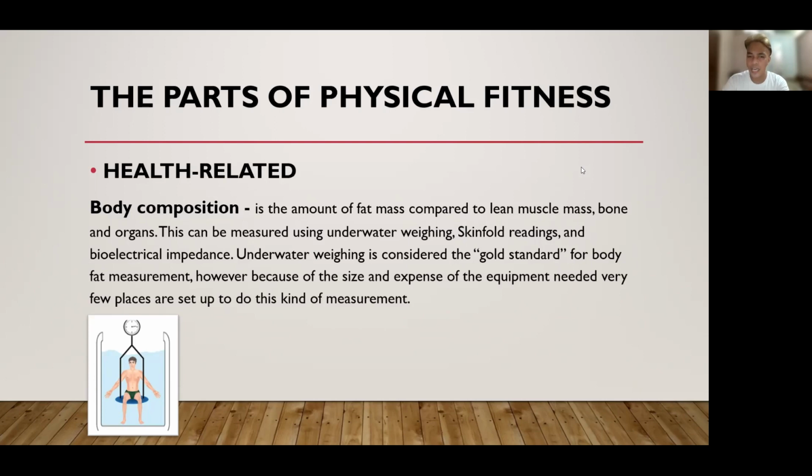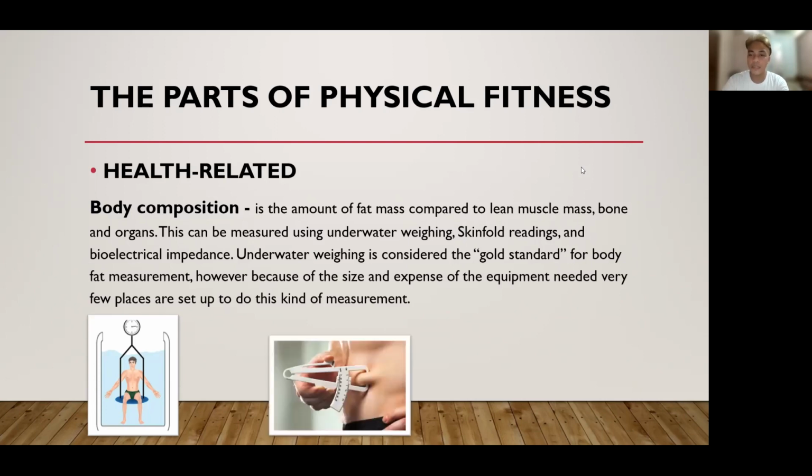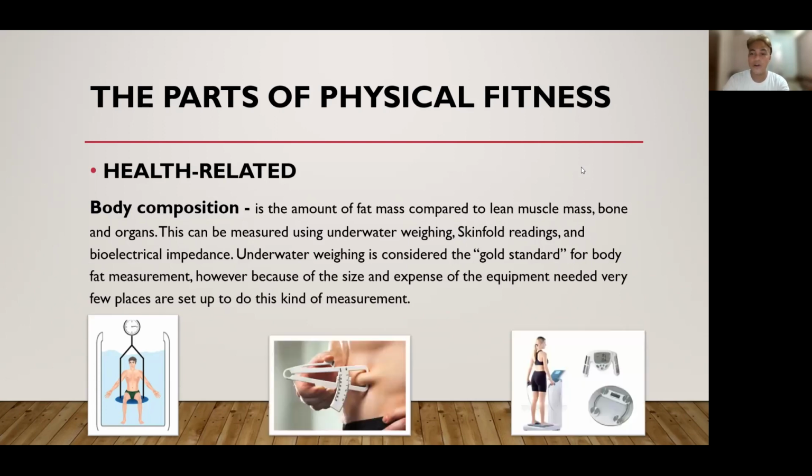Only a few do this. Usually, what they use are the skin fold readings or the bioelectrical impedance, since they are cheap and at the same time not big in size. Okay, so that's the first one of health-related physical fitness, which is body composition.